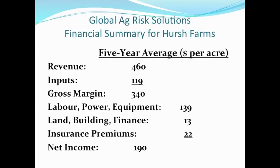Inputs have averaged 119. Now, the GARS program, whatever you spend on inputs, seed, fertilizer, and chemicals, whatever you've spent in the past, plus I think, if I'm not wrong, Grant, they let you go 40% higher than that without even asking permission. So basically, go spend whatever you think you need to spend. So the gross margin in the 5-year average is $340 an acre.